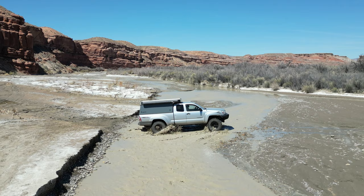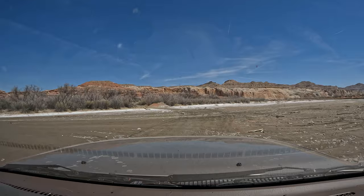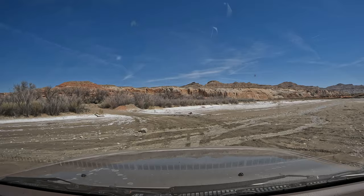While, admittedly, this crossing may have been a bit anticlimactic, making it to the other side opened the door to pushing deeper into Grand Staircase Escalante. And that is exactly what we did.